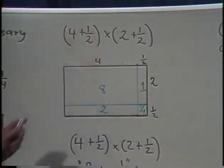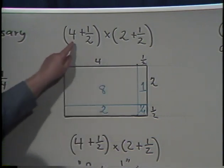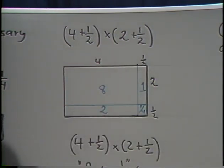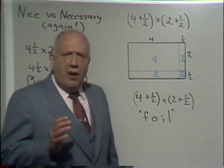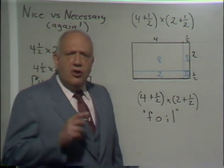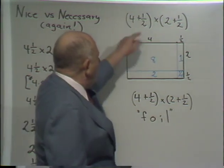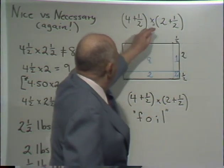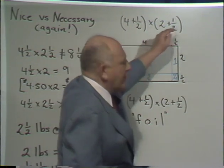You see, when you say 4.5, that really stands for 4 plus 1/2. See, what's happening here is this is the sum of two numbers, and it's multiplying the sum of two more numbers. Remember when you have addition and multiplication in the same problem, even with whole numbers. Remember what happened when we multiplied two multi-digit numbers? Didn't each term in one number multiply each term in the other number? In other words, the correct way to do this problem, as I'll motivate for you in a minute, is that the 4 has to multiply the 2, the 4 has to multiply the 1/2, the 1/2 has to multiply 2, and the 1/2 has to multiply the 1/2.